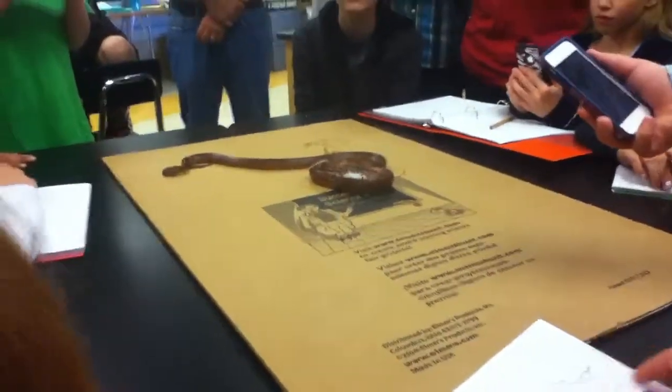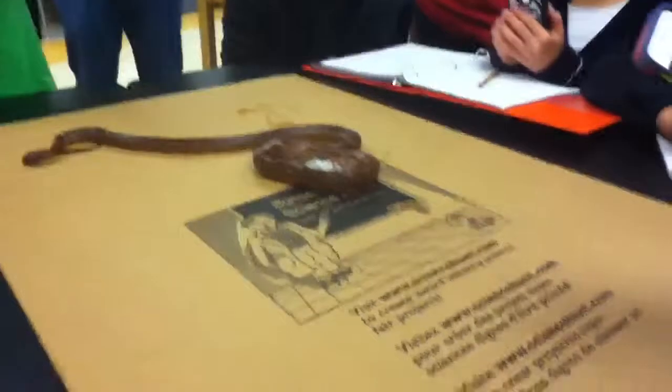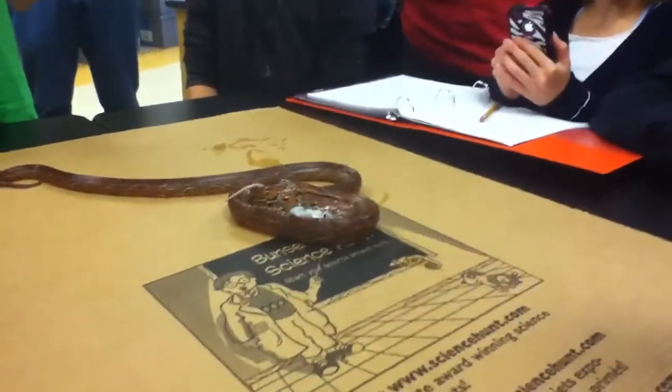Oh my gosh, you're just swallowing it whole? That's what snakes do. But how does it fit? It fit in that little... His jaw isn't connected to his upper jaw. He unhinges. But it's bigger than his jaw. He unhinges his jaw. Oh my god.